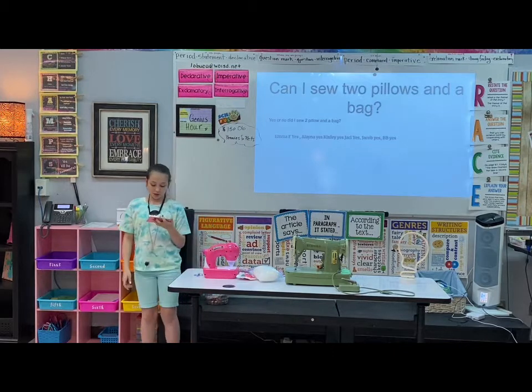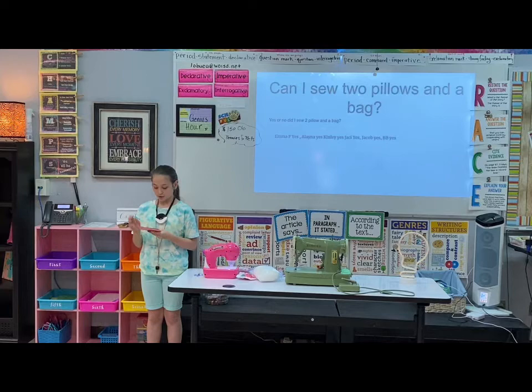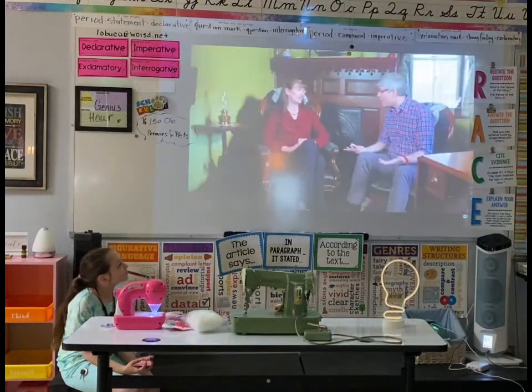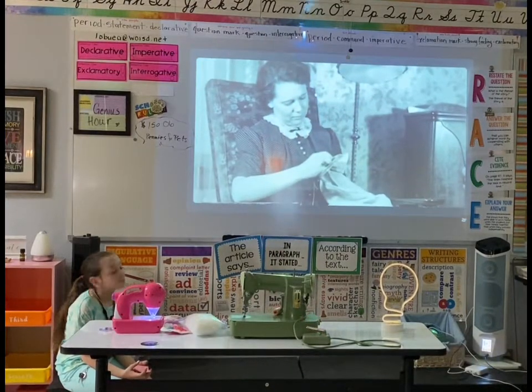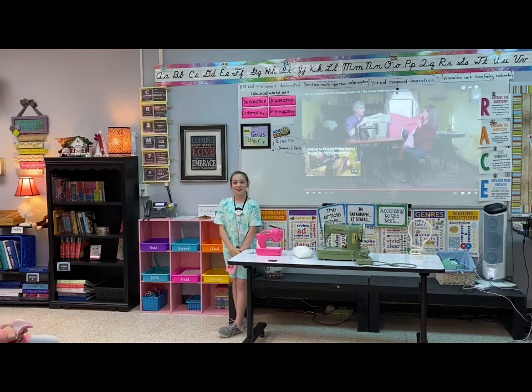One that you have to push the pedal, like that one. A sewing machine is fun, but you have to be very careful. Sewing was as integral to home life as cooking? Absolutely, it was. A woman might make hundreds of garments in her lifetime. Hope you enjoyed learning who invented it, and hope you want to sew with it someday.